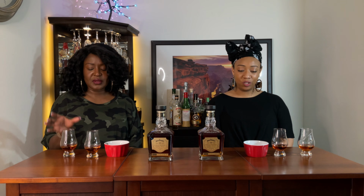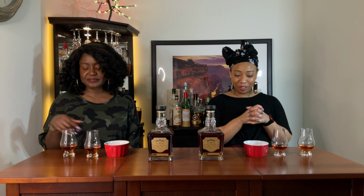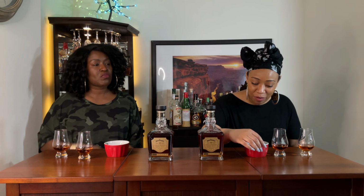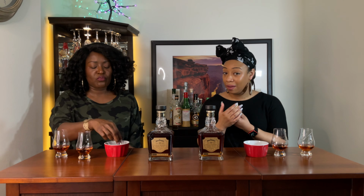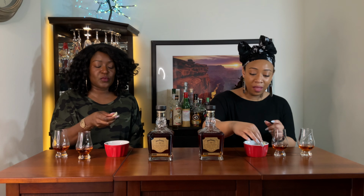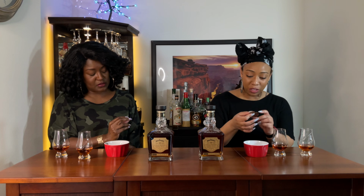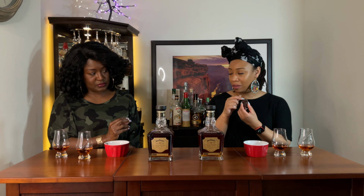All right, you ready to try these chocolates? I'm going to do the fancy schmancy chocolates. So these heart ones, I believe the white one is creme brulee white chocolate. It has speckles on it. It just said creme brulee white chocolate. The milk chocolate also has caramel. And then the dark chocolate has caramel with sea salt.